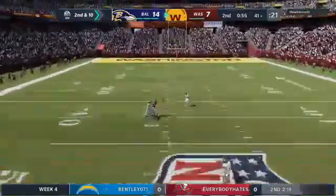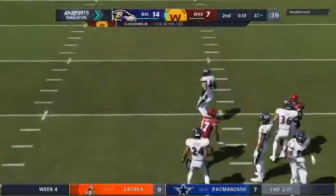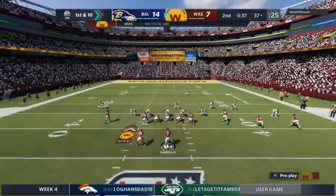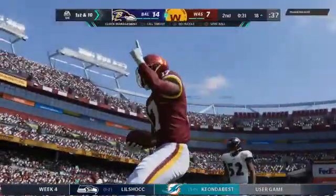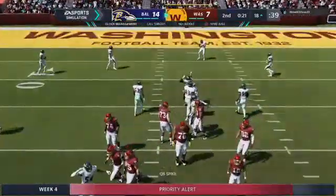Throwing again. Haskins. A battle for it here, and this will be caught. And he's going to be taken down with the first down at the Ravens 37. 22 yards there, a first down. And inside the 20 before he's brought down. It's another first down as they look his way again, this time 19 yards.